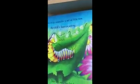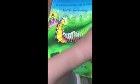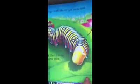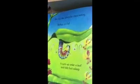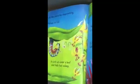Oh no, look boys and girls, it's gotten too fat for its skin. What in the world is it gonna do? It shrugs off its skin just like an old coat, and then it's bigger and it starts eating more. That is really cool in nature. One day, the caterpillar stops eating. Perhaps it's because it's got a full tummy. It curls up under a leaf and falls asleep.